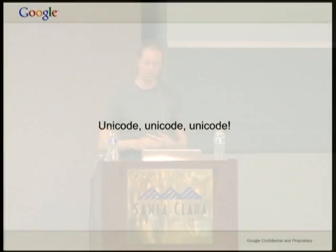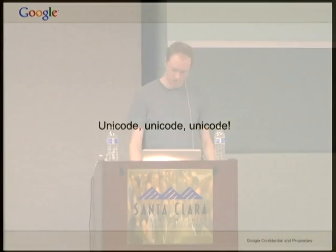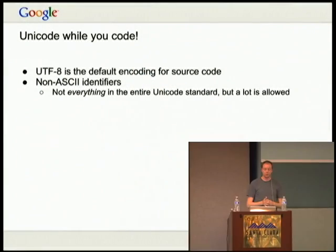Unicode, Unicode, Unicode. As I'm sure you all know, the big controversy in Python 3 was we made everything work with Unicode because we all love the world and we don't want to be exclusive to ASCII. But basically, Unicode now pervades Python at every level you can think of. Unicode now exists while you code. ASCII is no longer the default codec for code, it is now UTF-8.